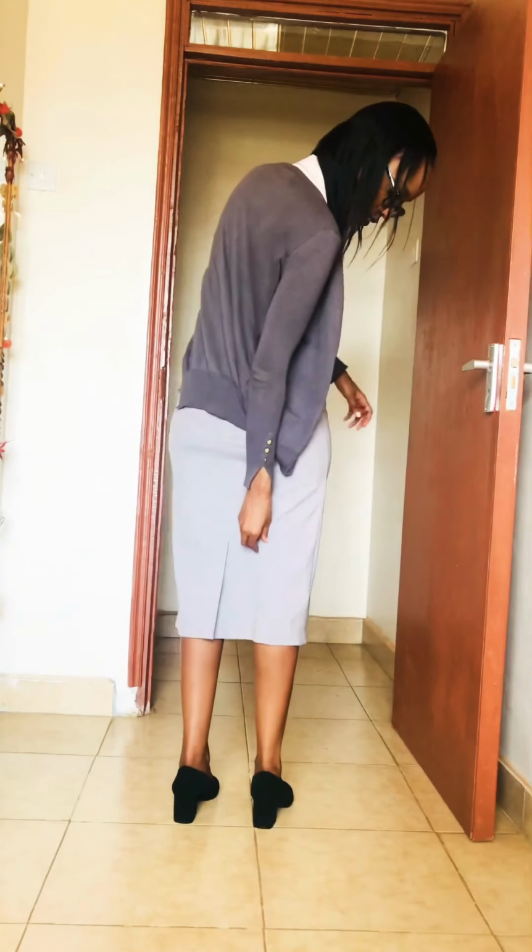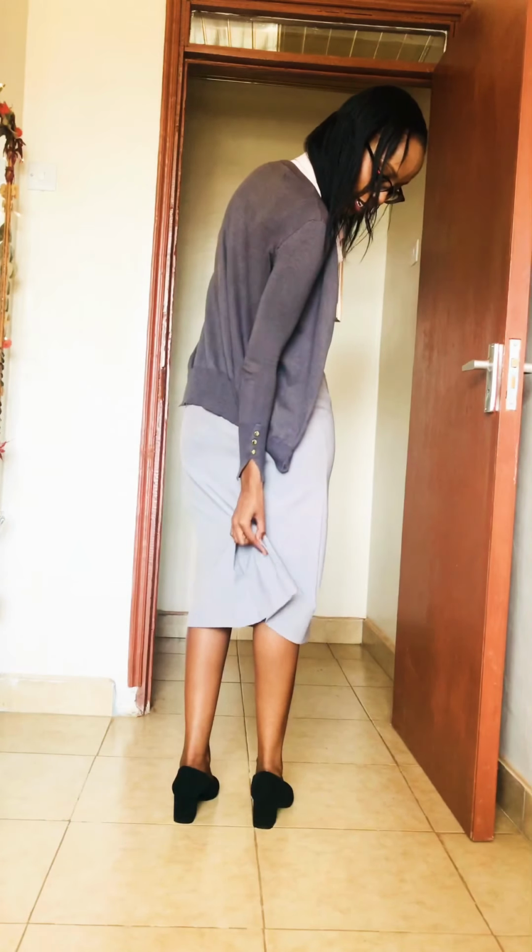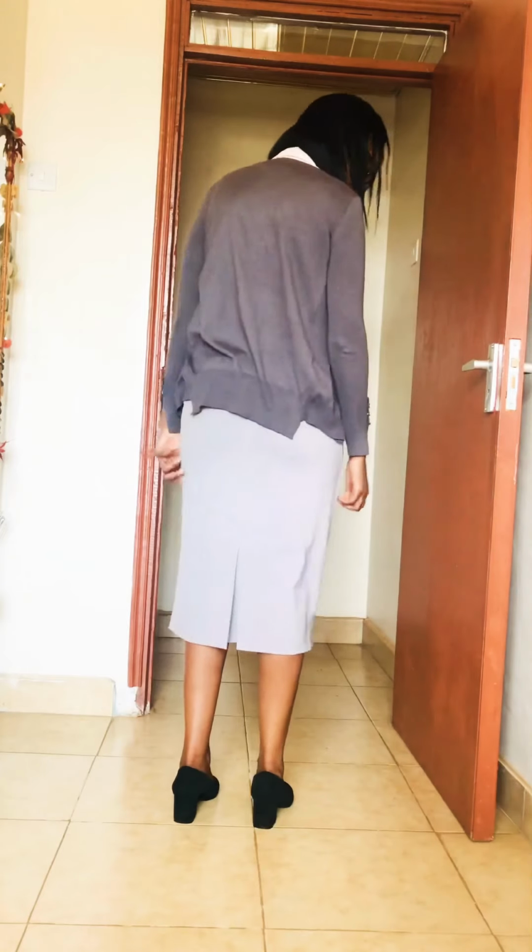Can you see how here at the back, it does not have that slit? I really love it. I feel like this is a well-made skirt. It's midi length. I know midi length is not for everyone. I love midi length. I don't mind it. I love long dresses. I love midi length things. I love knee length, short things to some extent. Yeah, so I actually really love this combination.